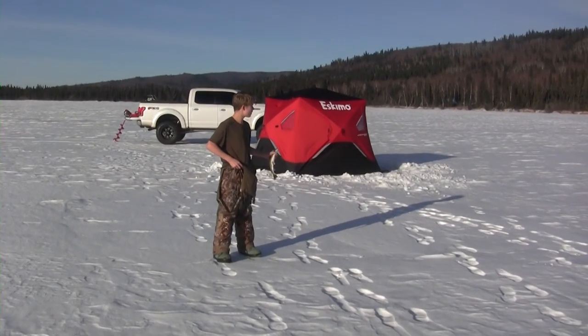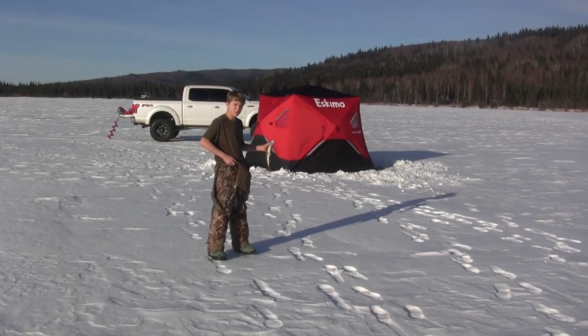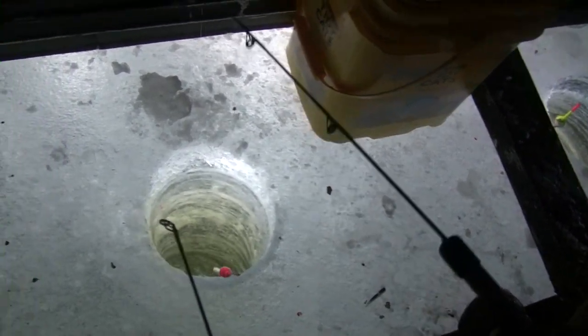I'm on my fourth. Annalise is on her fourth. Wow. My dad's on his third. All right. Look at this one that Ed caught. Holy moly. We're allowed to fish two holes each, so that's what we're doing.